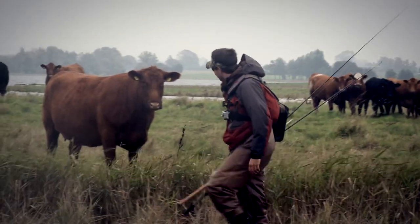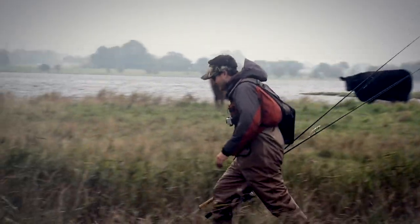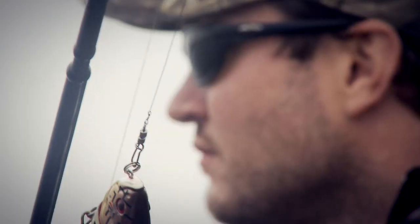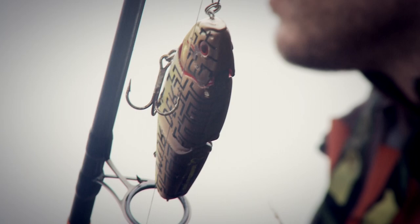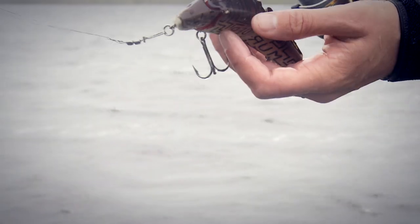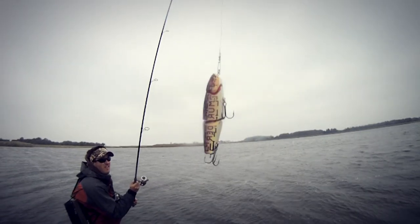The wind picks up and makes the fishing very difficult. I move around to a point with a little calmer conditions. Another great color in the brackish water is this brown and copper style. And this one just got its tail bitten off.